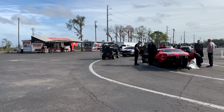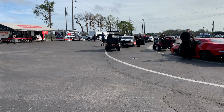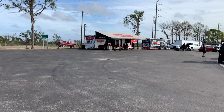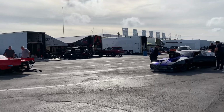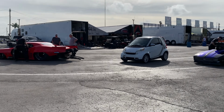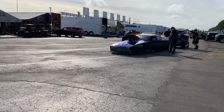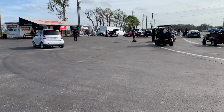Alrighty guys, so if you guys didn't know, US Street Nationals is this weekend here at Bradenton Motorsports Park, which is where we're doing all our licensing stuff. So meanwhile, while we're going to be in the OBS doing these licensing passes, there's pro mods and the top radial cars all here getting ready for this weekend.